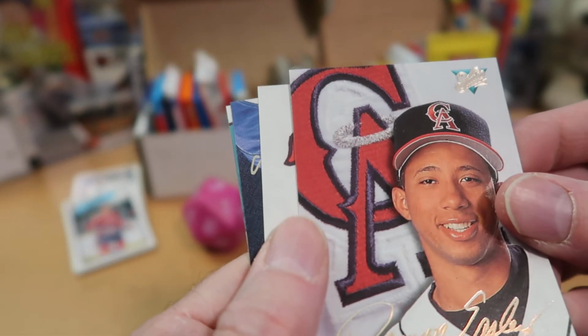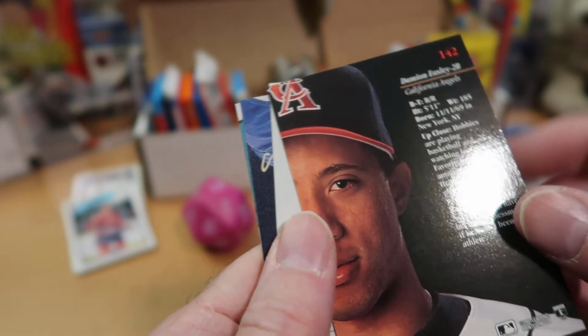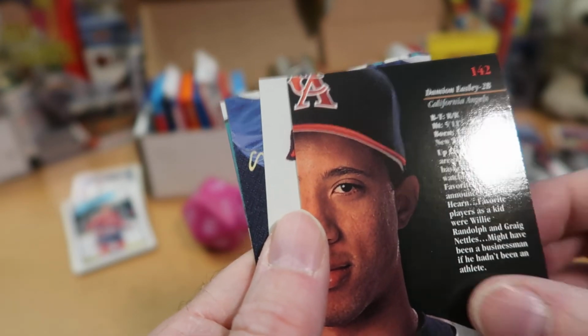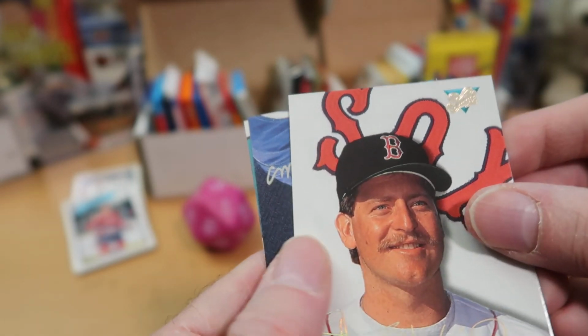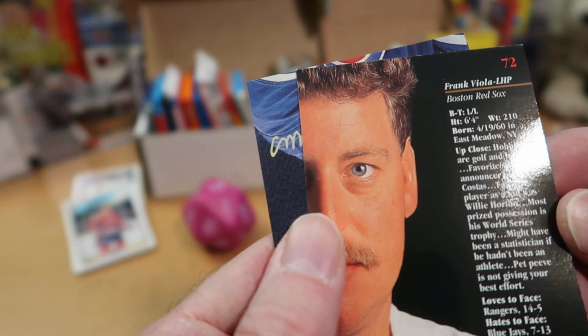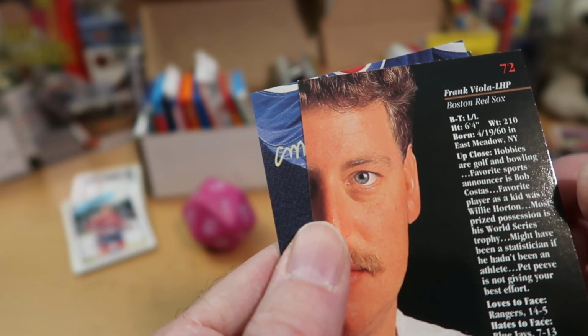Damion Easley? Is that who this is? It is Damion Easley. And he might have been a businessman if he hadn't been an athlete. All right, Frank Viola, I recognize him immediately. Sweet Music might have been a statistician if he hadn't been an athlete.